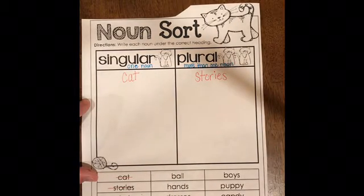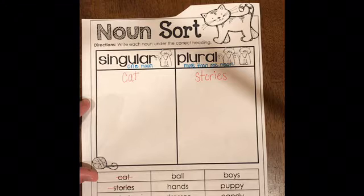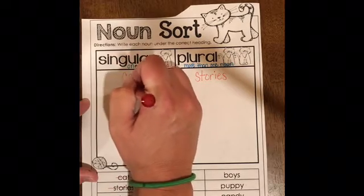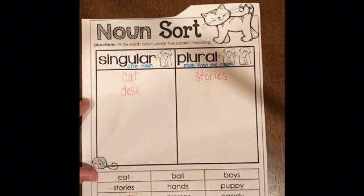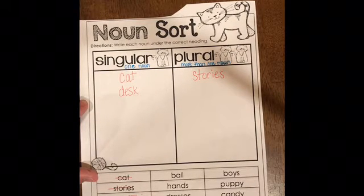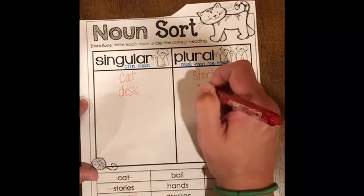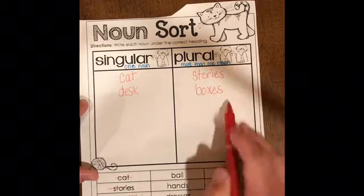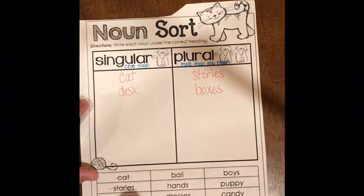How about the word desk? Desk. Evan sat at his desk. That's just one. That's called singular. Boxes. Boxes. I carried the boxes up to my room. That's plural. I didn't just carry one box. I carried boxes. That ES shows that it's more than one noun. It's a group.